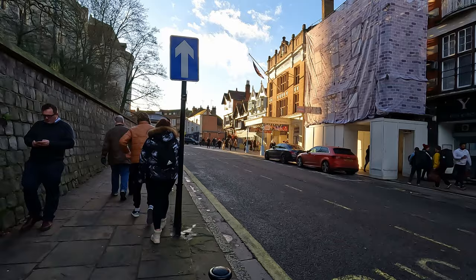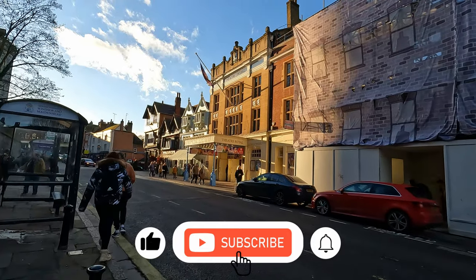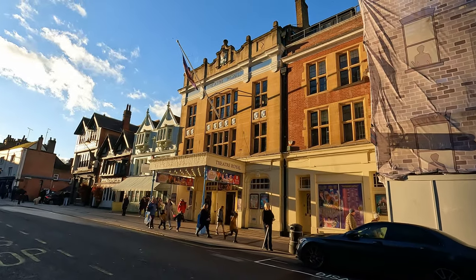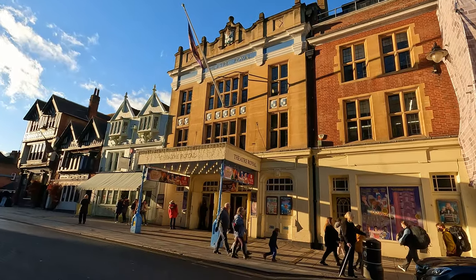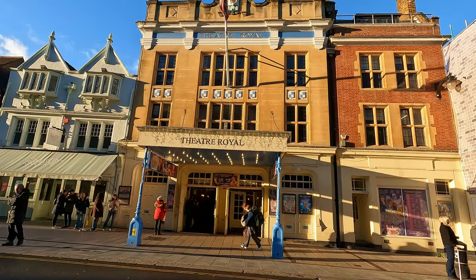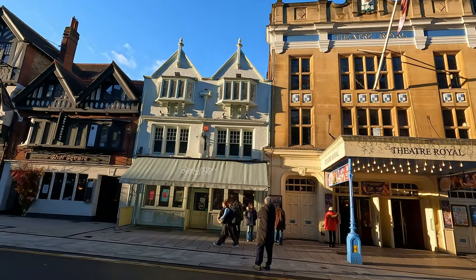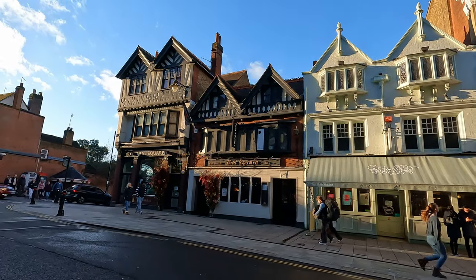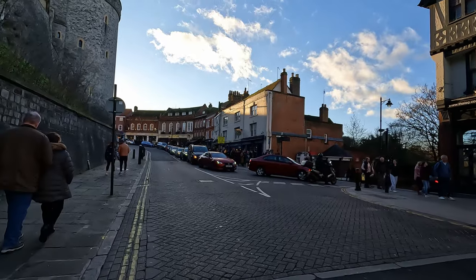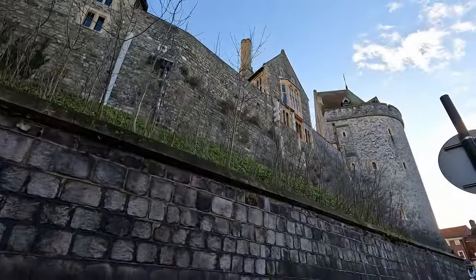We're just coming up to the Theatre Royal. I think this is the second theatre that was on this site. This was opened, I think, in 1910. Very nice looking theatre. Quite a few lovely old-fashioned houses there. And we have the castle off to our left there. As you can see, it's the outside of the castle. We'll head all the way around.